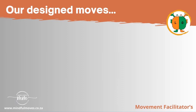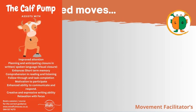What can they do and why do I want to use them in the class? So from our first functional area, I absolutely love the calf pump. This here we use for improved attention, planning and anticipating closure in written and spoken language. Very good for visual and auditory closure. Enhances short-term memory, comprehension in reading and listening, follow through and task completion.